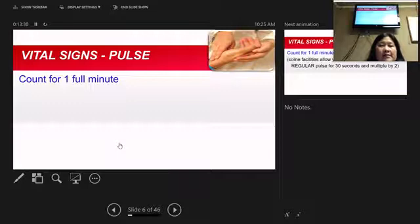Your vital signs. So, taking your pulse, we have to count for 1 full minute. Oh, that was another thing. With the temperature, some facilities, per facility policy, want you to wear gloves when you're taking a temperature. Some places don't want you to wear gloves. So it's just per facility policy if you're going to wear gloves when you're taking temperature.